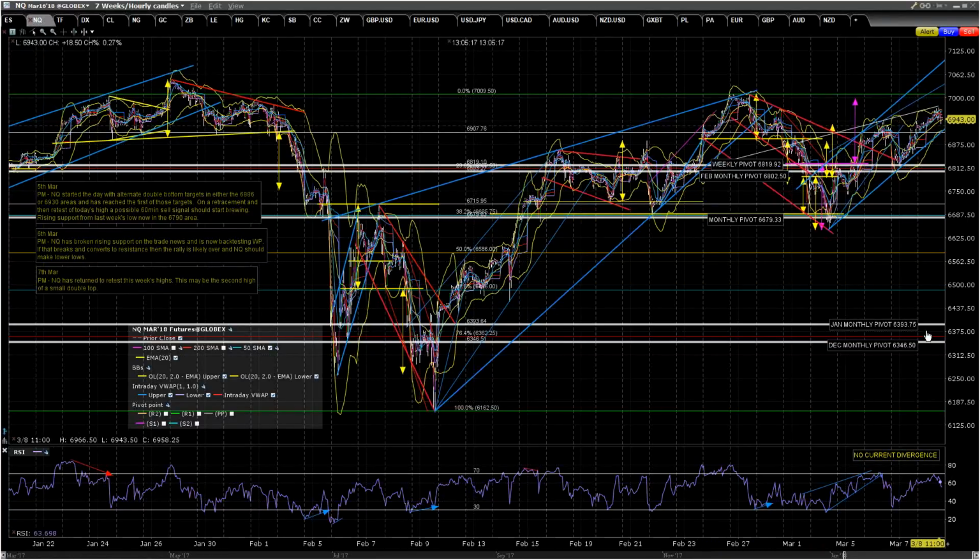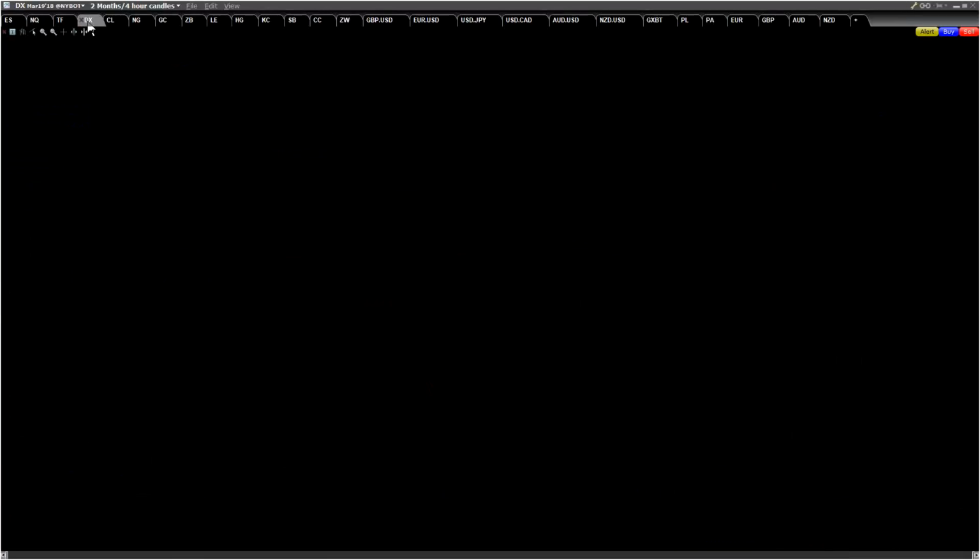We can get a stronger one fixed if we do a retest of the high with a lower high on RSI. So we can get a full one there. We've already got a weak one on TF, and we're unlikely to get one on ES without a serious breakup, in which case we wouldn't be looking for it in this area. Right, DX.